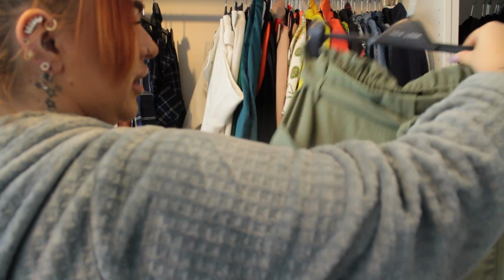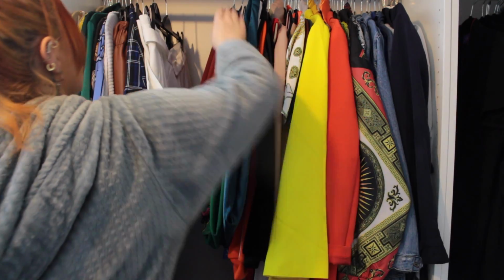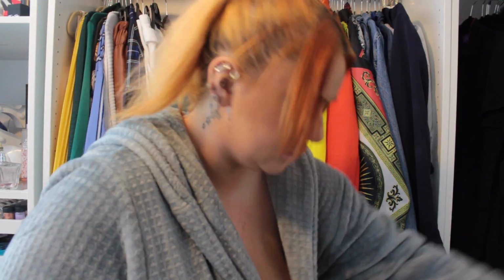Oh, every year I tell myself I'm going to wear this and I never do, so I'm just going to get rid of it. I never ever wear it. Oh, these need to be washed, my bad. Ooh. I'm going to put these in my side pile because I probably won't wear those in winter at all.